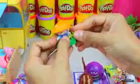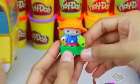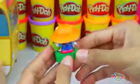Hello Kitty character. Look at this cutie pie. She too is ready to work in the garden. Has a big hat to protect her lovely little face. And that's it, guys. Check out all these awesome surprises! It was lots of fun.